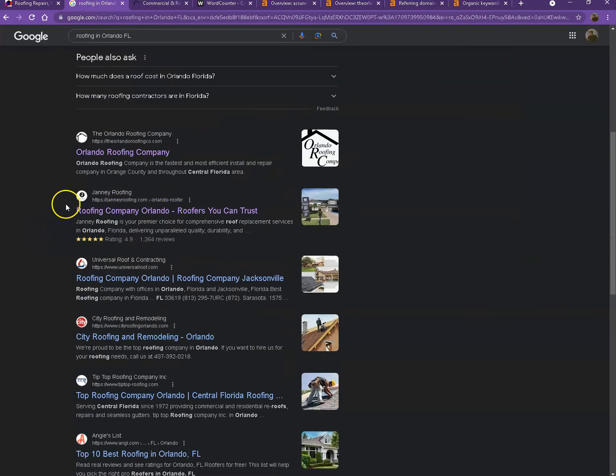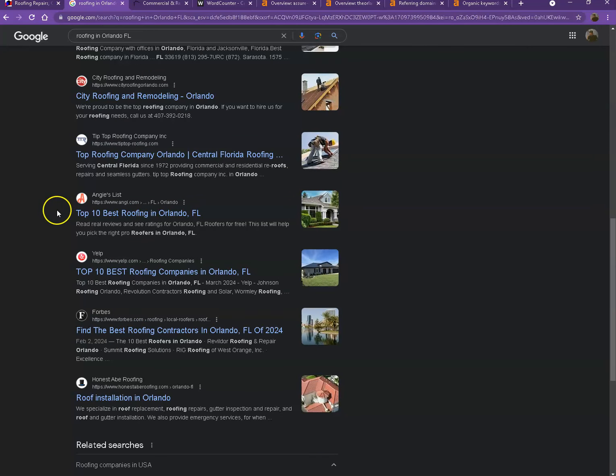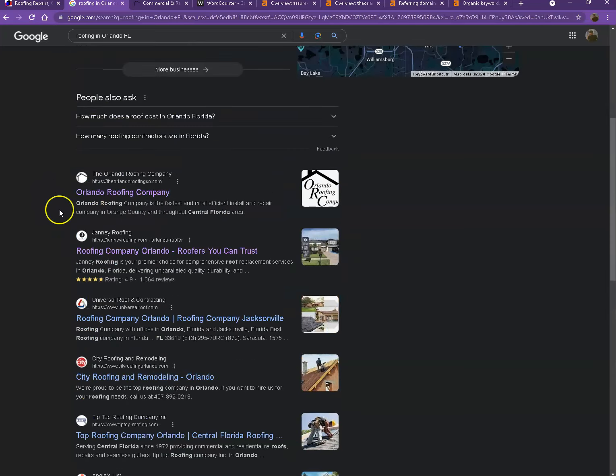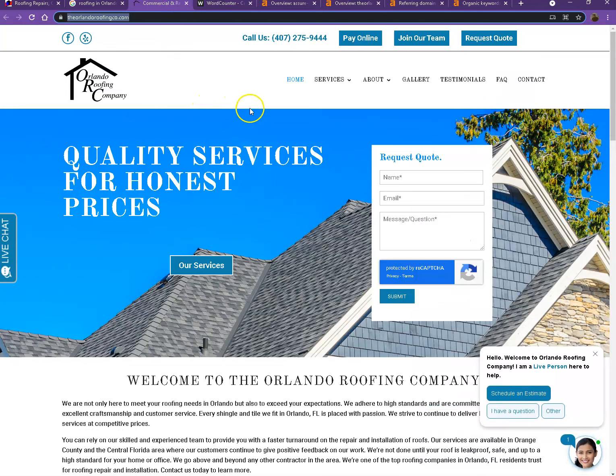Moving on to the next part, these are what we call the organic searches. These are all the websites that actually rank higher without people paying for any ads, just because they're doing certain things. That's exactly what we're going to talk about and analyze. Let's pull up one of the top ranking websites and see what they have differently.